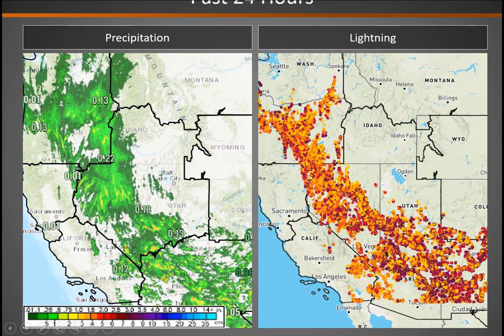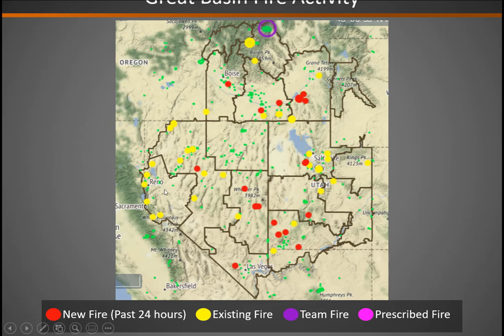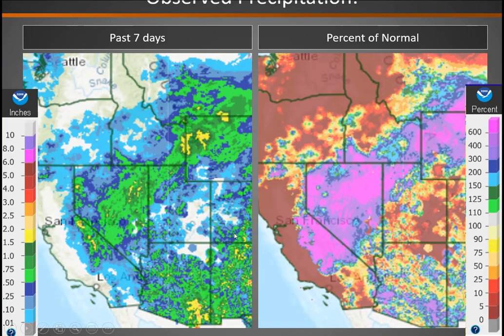You can see on the left the wide swath of moisture covering much of Nevada and into parts of western Idaho. A lot of these lighter greens are a quarter to a half inch, pockets of an inch of rain. A lot of lightning across the southern and western Great Basin, but not a lot of starts. Shows how moist things are. Most of our starts were where the moisture still hadn't quite settled in across parts of southeastern Idaho and even dried out a little bit in parts of southern Utah.